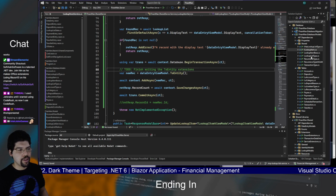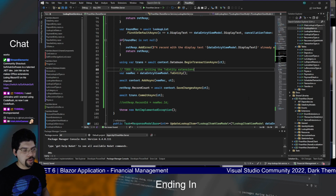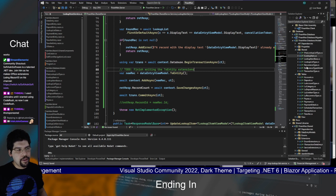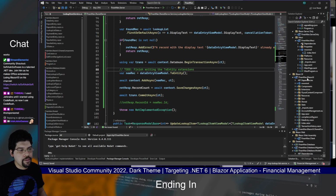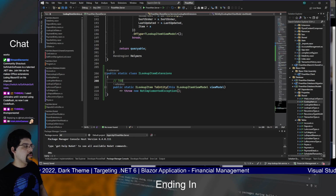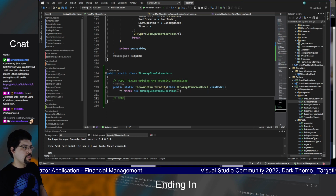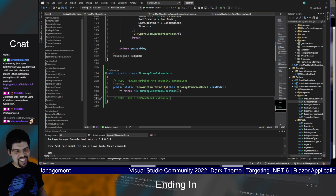I could have sworn though that I did write some extensions that will convert from the view model to the entity model and from the entity model to the view model. But apparently I didn't. I've done it so many times. Yeah. Okay, we'll be back to that. I knew exactly what I wanted.